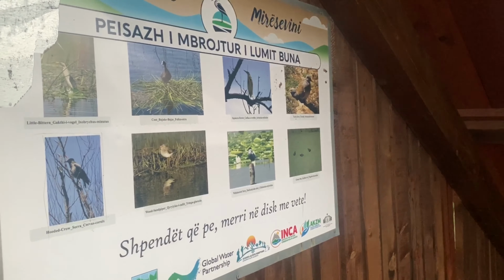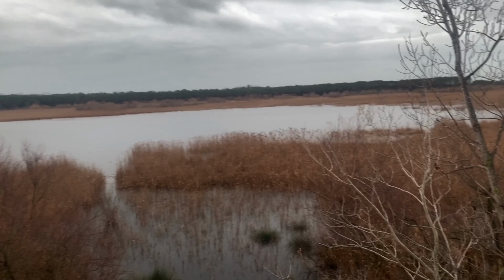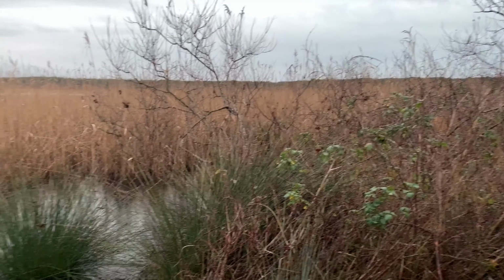We are next day again at the Velipoja Nature Reserve. We got to this bird watchtower, and the area is even more flooded than yesterday. Even most of the walking paths got completely flooded, which was not very comfortable with these lower temperatures. So we didn't explore this area as much as we wanted to.